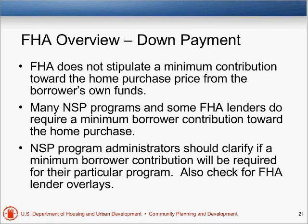So FHA does not stipulate that a minimum contribution towards the home purchase price needs to come from the borrower's own funds. In other words, they can get that as a gift, or they can get that from family members, or from instrumentalities of government or any government entity. They could get 3.5%.